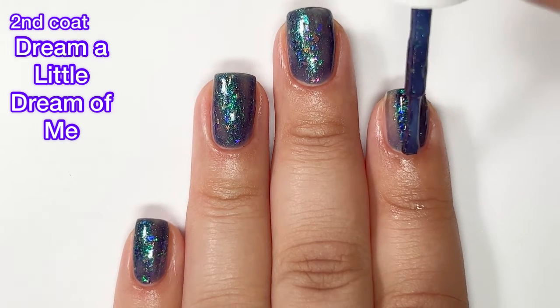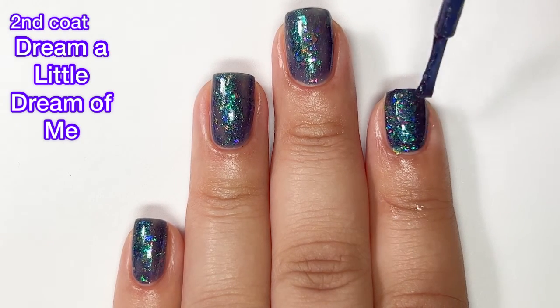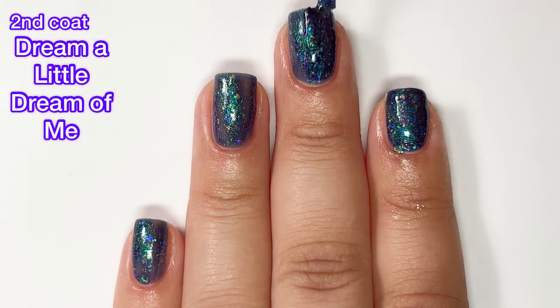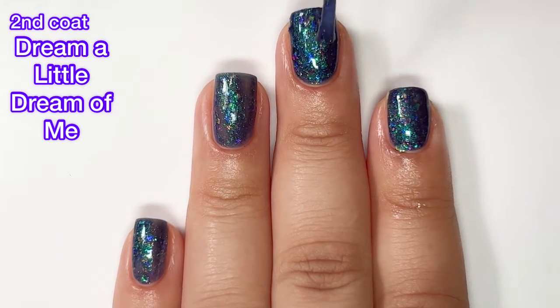I have to go with a boring cream because then I know I won't be staring at my nails that much. This one has a great formula. Once again, they all do. They all have a great formula. I don't think I've ever worked with a Glam polish that had a bad formula.